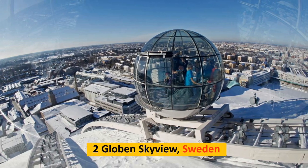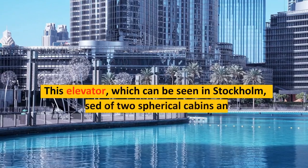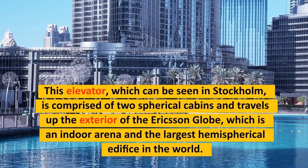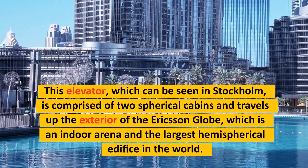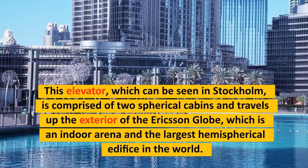2. Globe and Skyview, Sweden. This elevator, which can be seen in Stockholm, is comprised of 2 spherical cabins and travels up the exterior of the Ericsson Globe, which is an indoor arena and the largest hemispherical edifice in the world.